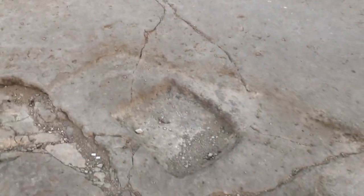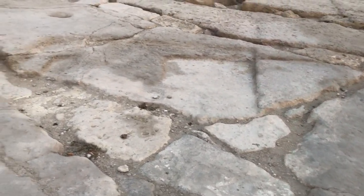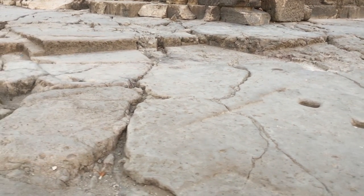Not sure if these are actually the sockets or just quarry marks. It's hard to tell. If it were any closer, it would have bit me.